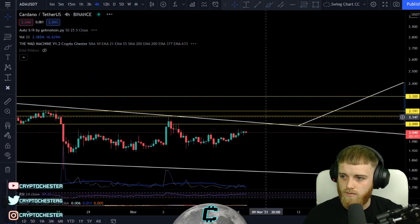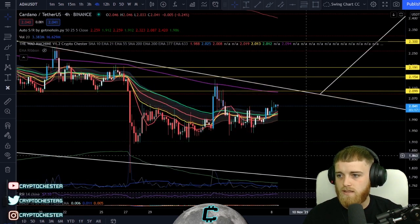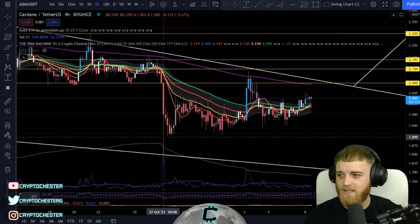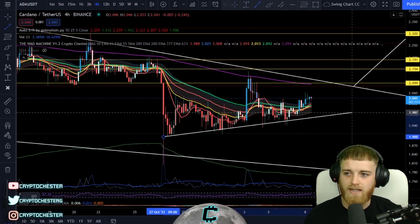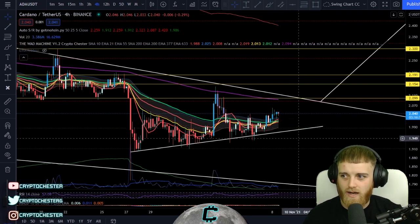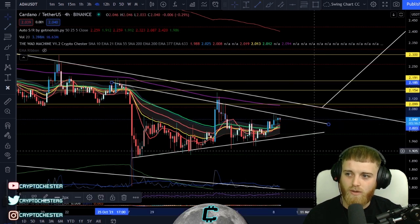In terms of the shorter term timeframes right now for ADA, I wouldn't say it's all bad. It's not all bad, but it's not the best thing in the world, right? We do obviously have a very big level of support coming through here. If we are going to lose this zone to the lower side, obviously it's not going to be great.